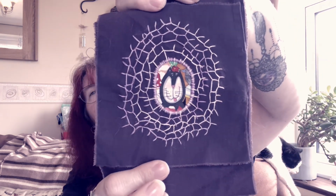So one of her prompts, I can't remember what the prompt was, but it was using eyelet stitch and blanket stitch, but not in the normal way you would use blanket stitch, to make it a bit more free-flowing, almost to get like a spider web effect. And this was my attempt.